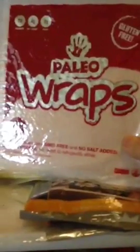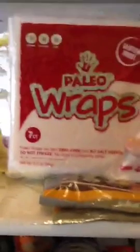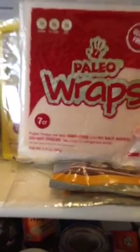And then these guys, if you've never tried paleo wraps, these are awesome if you are grain-free and want that sandwich wrap burrito experience.